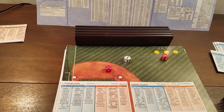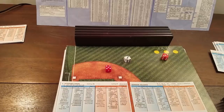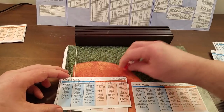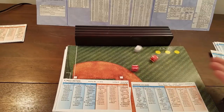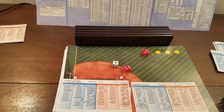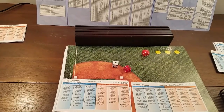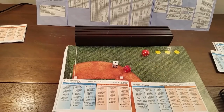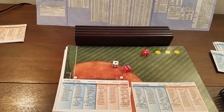Here's Volquez. It's a 3-8 for Drew against a righty. It's a strikeout. So that's out number 1. Here's Matt Wieters. Wieters, a 1-8, is a ground ball to the pitcher. That's out number 2. And now they're going to bring in Adam Lind. So Adam Lind is going to pinch hit for Strasburg here in the bottom of the 4th.